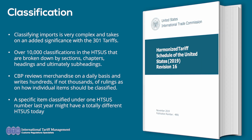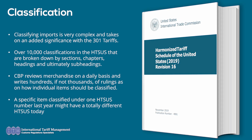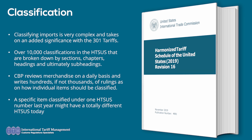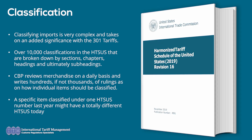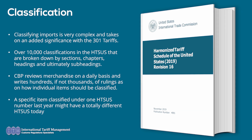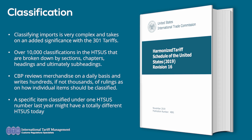The imposition of the 301 tariffs now and the EU that are coming make the process of classification critically more important. At ITM, we have a team of tariff managers with over 100 years combined experience that can review your imports to confirm their accuracy.